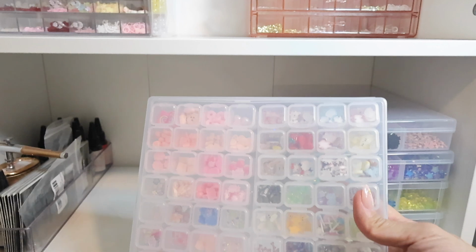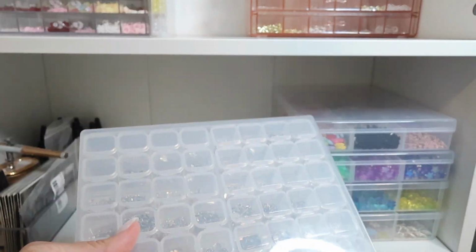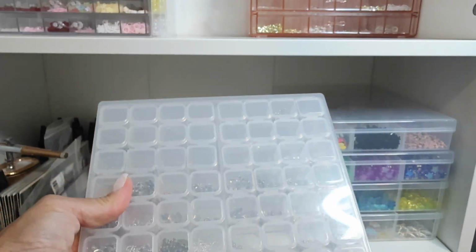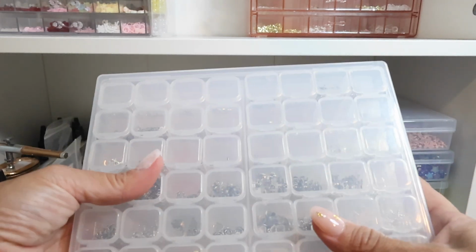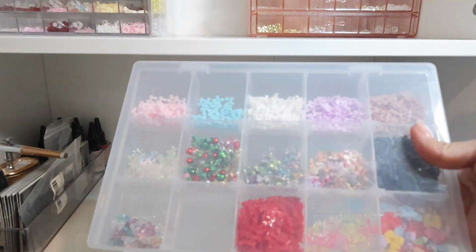These are plastic resin charms. These are like my cutesy charms. And then these are my more gothic charms. I love these types of containers. I really wish I could get all of my charms into these, out of the charm condos and into these kind. Here are my larger charms.